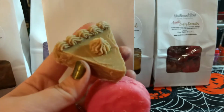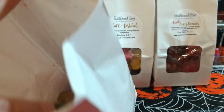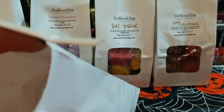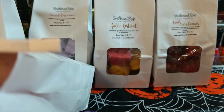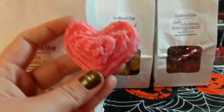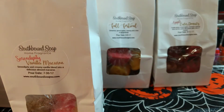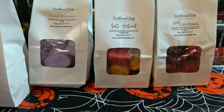That's a really cute one, looks like a piece of pumpkin pie. There's a macaron, I don't know how to say it, I'm not fancy kids enough. The rest of those are cakes, like those pie slices and a macaroon, and then this one's like a heart, kind of a pastry heart. So I get the serendipity, and then I get kind of that almond bakery.